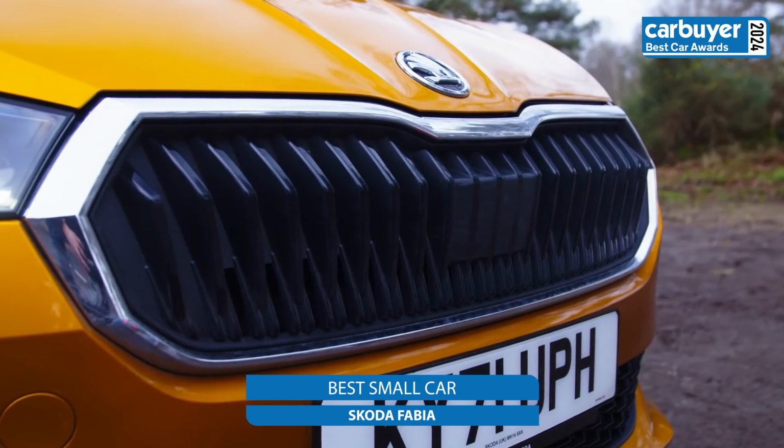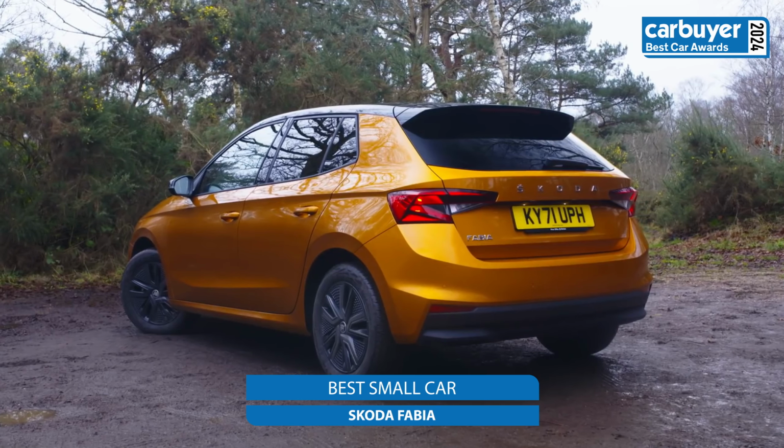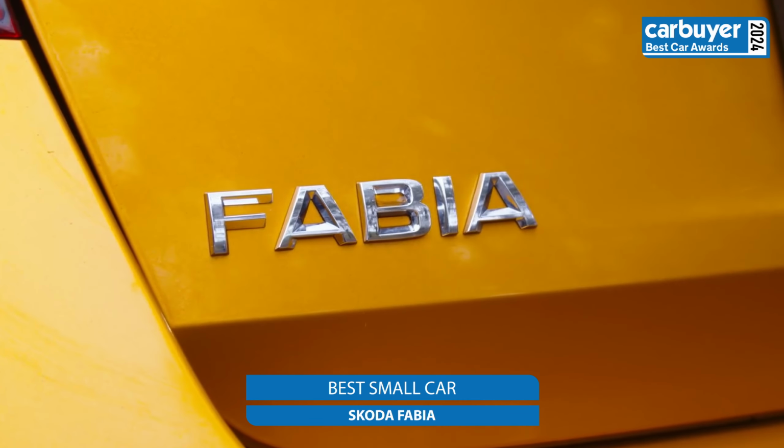Now, as is normal, we're going to start roughly one end of the market and work our way up. And while there aren't quite as many small cars to choose from as there once was, profitability, or lack of, has held things back a little bit there, it's still a competitive part of the market. And yet, while small is the name of the game for our best small car for 2024, our winner, the Skoda Fabia, is anything but small on the inside.